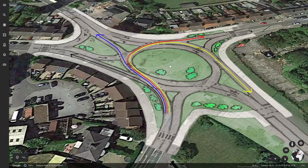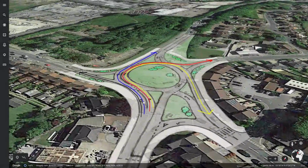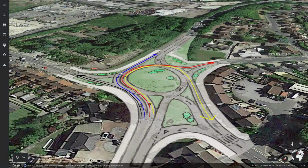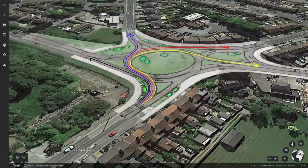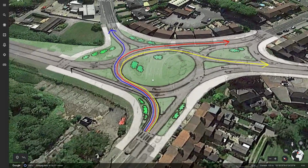These arrows show the possible traffic routes coming from Holmchurch Lane, southwest, as well as coming from Grovehill Road, west. This is from the A164, north. Lastly, coming from Grovehill Road, industrial zone, east.